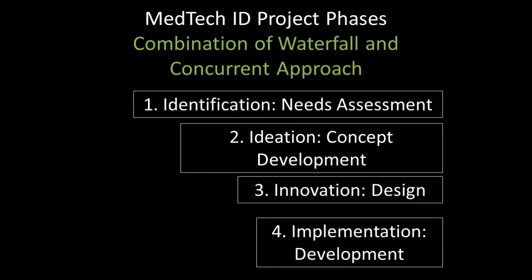In the Medical Technology Innovation and Design class taught here at NC State University, there's really four main components of the class. It's, I guess, a 6-month long class if you take all the modules of it, and during those 6 months these four parts are completed by each of the teams. They use a combination of the waterfall and the concurrent approach to completing project tasks.